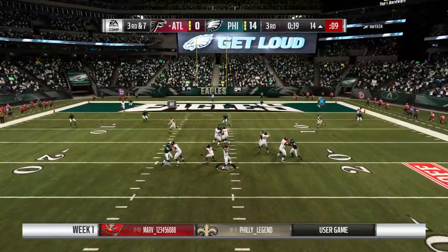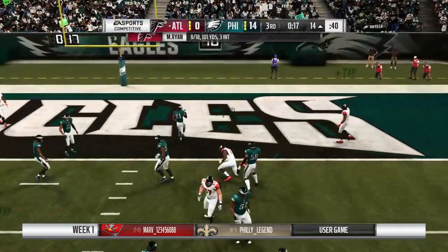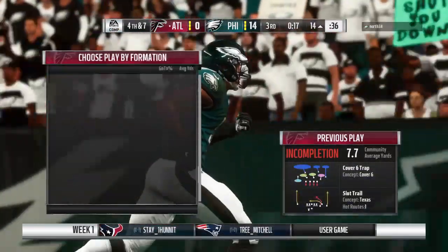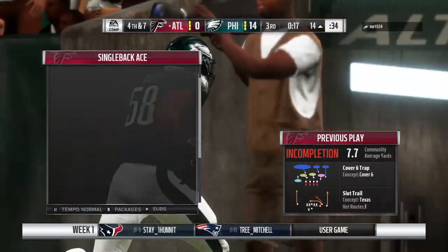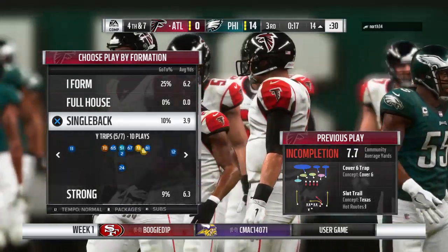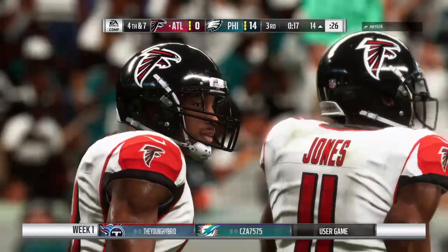On 3rd down, Ryan. And incomplete. The contact made the ball roam free and brings up 4th down. Well, he'd been targeted quite a bit on this drive, and finally I think the guys on the defensive side, they said no more. They slapped the double coverage on him. Made it very tough for him to get the ball.